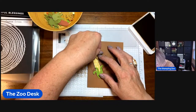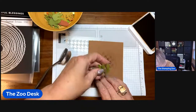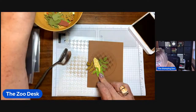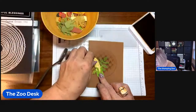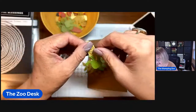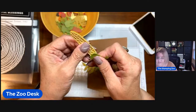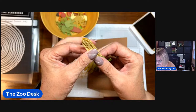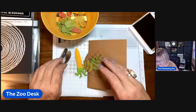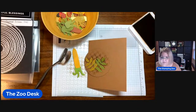I think what I'll do is I think I'll bring the corn in a little bit and then we will do a little this and that business, right? And some of you liked the corn this way, the husks. And some of you liked the husks this way. It's on a glue dot. So I just keep pulling it apart. This is how I'm used to seeing it. But I think the other way looks cute too. So you have options. You have options.